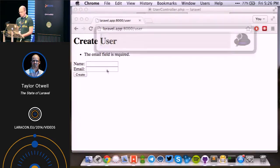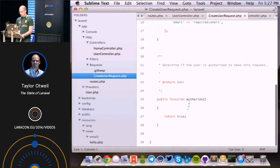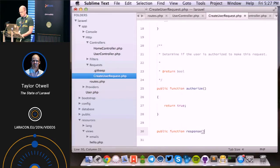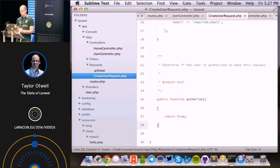What's actually happening here is when the IoC container resolves this, there's a hook into the container that Laravel adds that says, is this a type of form request? And if it is, I need to validate it before I inject it in. If the validation fails, it's going to throw some kind of redirect exception and go back to your view, flash the errors. It's intelligent enough to know that if it's an AJAX request, you want JSON errors back. If you want to customize that, you can override a response method. Return anything you want from there, any kind of error formatting you want.